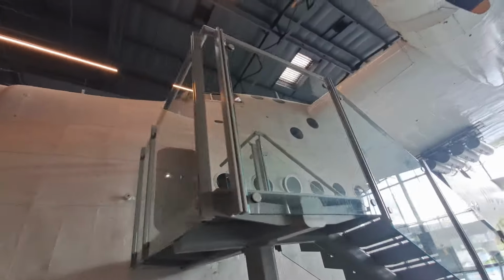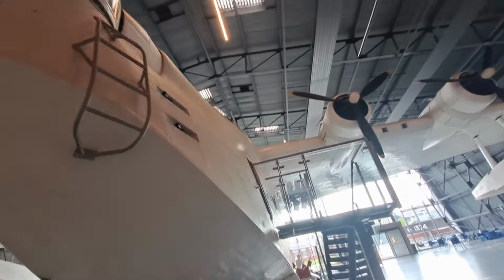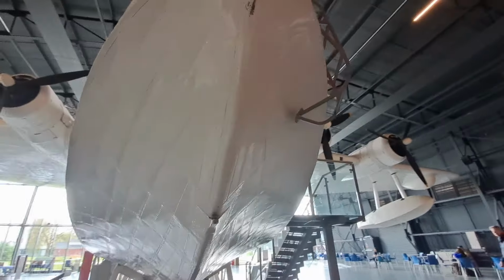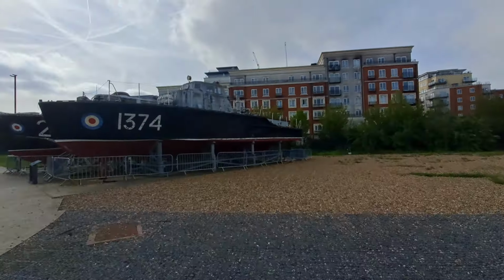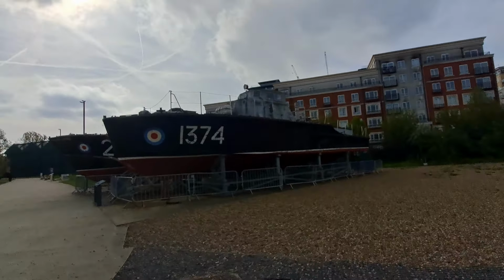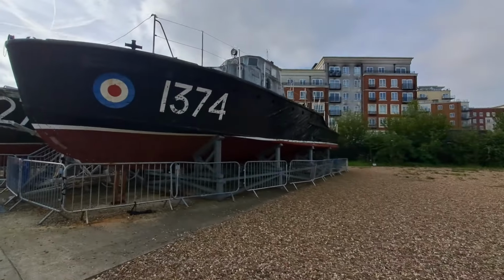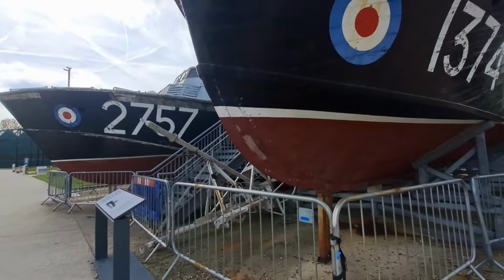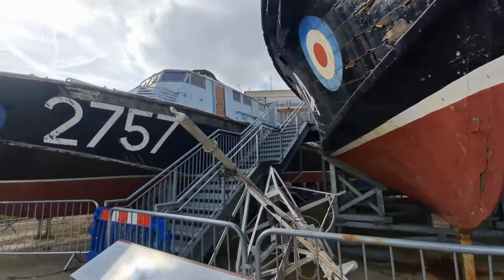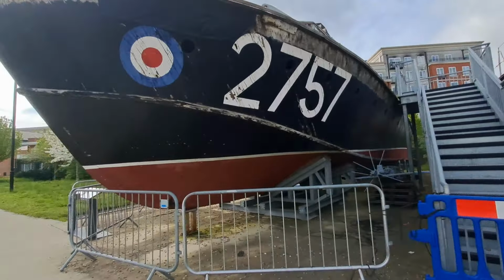I've enjoyed it. Here's the outside of this massive aircraft. Takes up half the hangar. Absolutely massive. Here's some of the Royal Air Force's X-boats. It's quite gloomy out here. It's going to be getting to about 20 later, so that's going to be nice. Looks like you used to go up there.